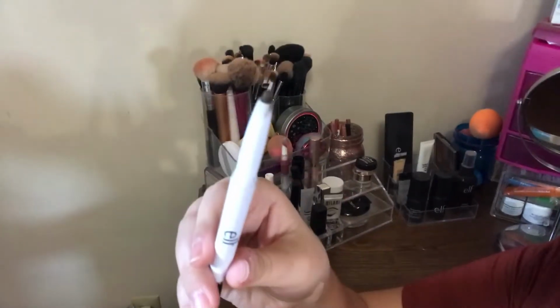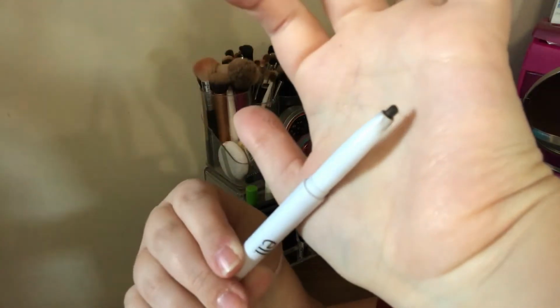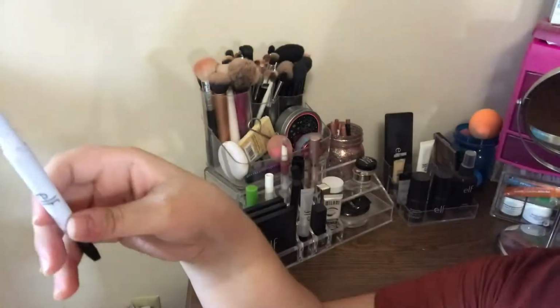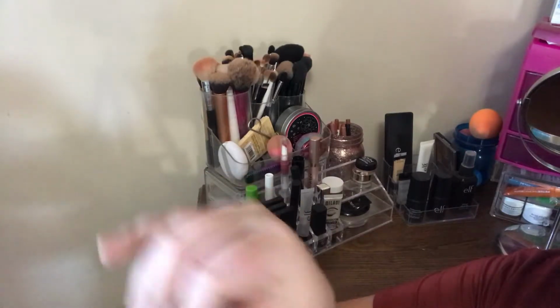The E.L.F. Brow Pencil has kind of a medium fine tip. So it's not super wide and bulky. So if you have thin brows, you can use this. Like I have thin brows, but it also fills them in a lot quicker than Anastasia Brow is, or like a NYX Micro Brow would.